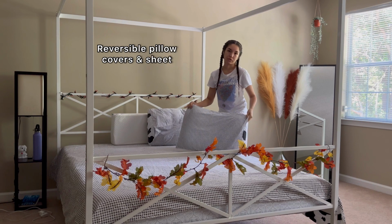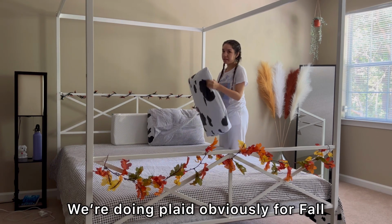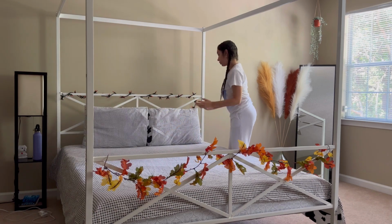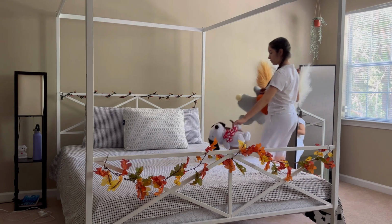These are also reversible pillows. You have plaid and then you have cow print. But we're doing plaid obviously for fall. This is also reversible too, obviously. I had a cover on this pillow. I don't know where it went.